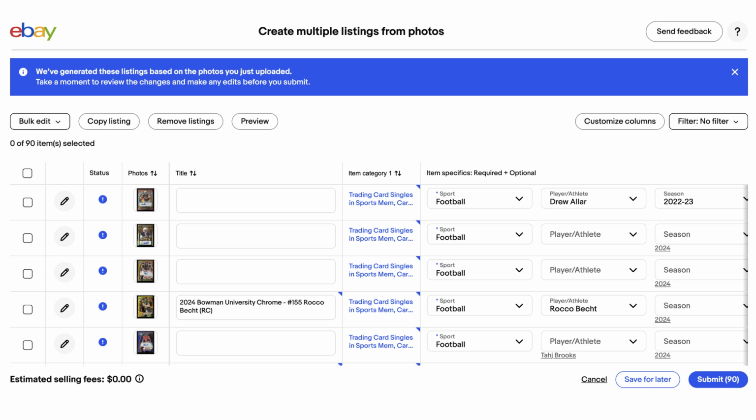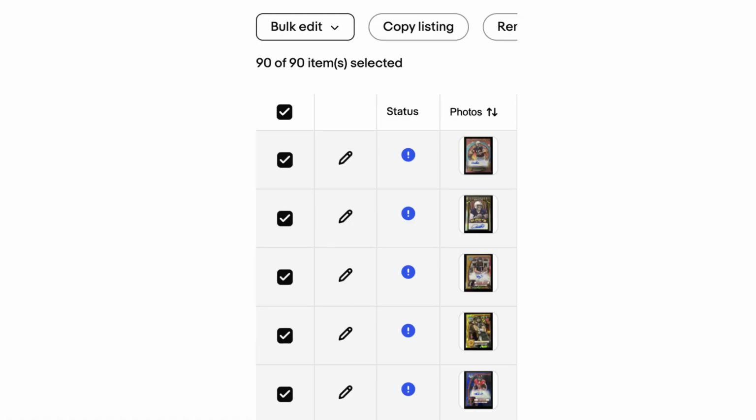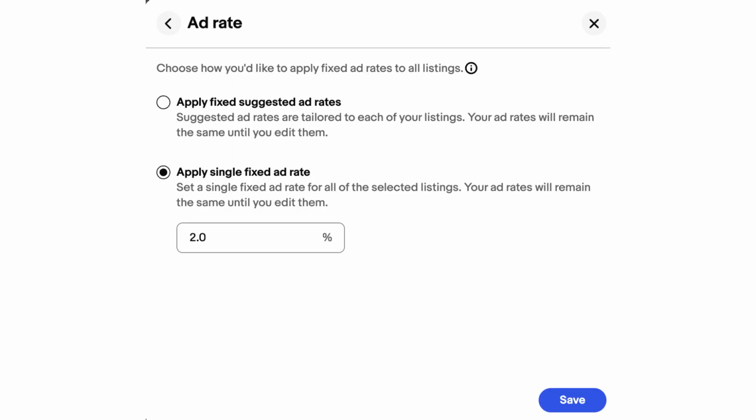But anyways, let's say you've just got a mix of cards and it's all sorts of sets and brands or whatever. You can bulk upload every single detail. You can bulk upload their price, your shipping policy, so how much you're charging for shipping, paid promotions. All you do at the very top, there's a checkbox, and if you check that box, it is going to check all of your items. So check that box, and then you'd start with paid promotion. That's all the way to the bottom. So then you bulk edit that, and it changes all of your listings to 2% promotion.